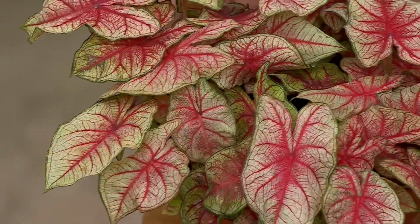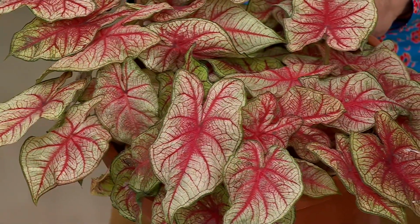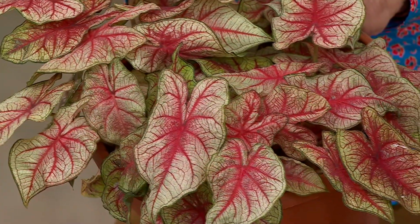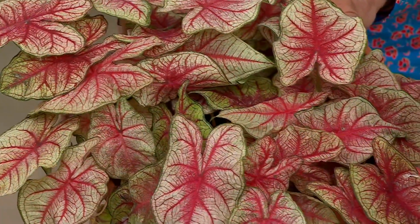Sure. So this one is called Southern Charm, and it's a lot brighter than the other one, so there's a lot more white in it. And you can see all the dark veins. There's a dark vein in the very center, and then the other veins kind of blast out into the sides, and little veins run through them. So it's a beautiful color, and this will really brighten up a dark spot.